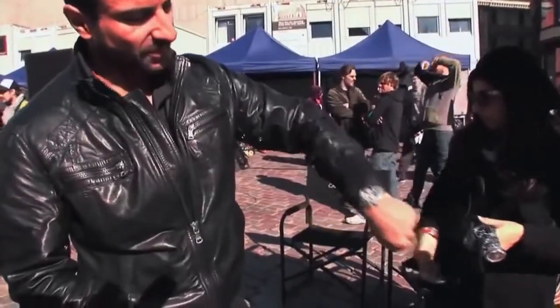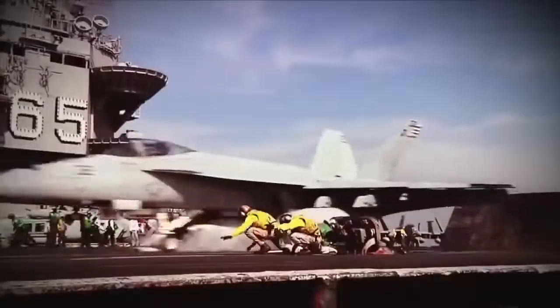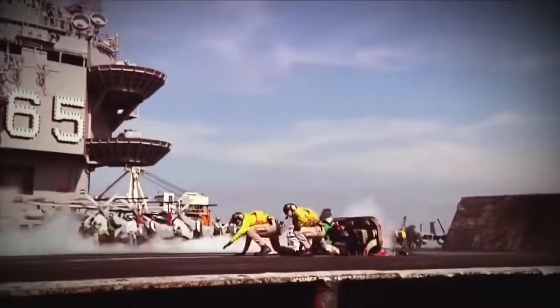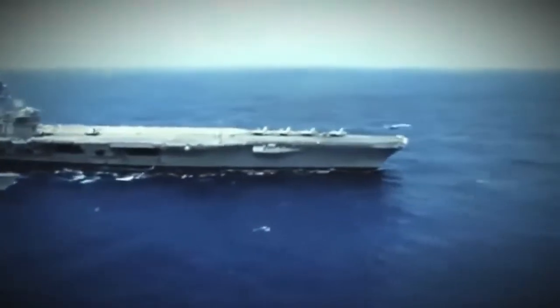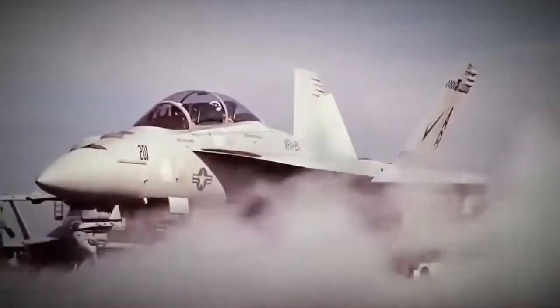Around the world, they rule the silver screen and the box office. From past to present, when it comes to rugged excellence and powerful reliability, they all look to Breitling. Like a pilot's pre-flight check, no Chronomat leaves Breitling without a torturous chain of rigorous tests.